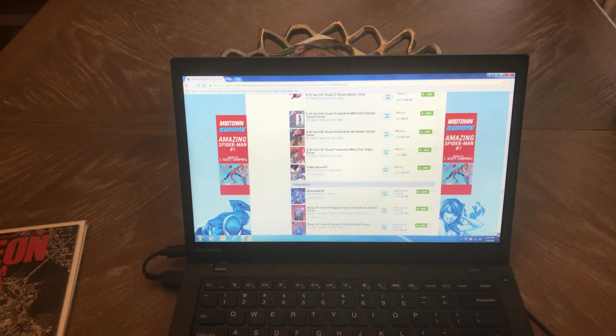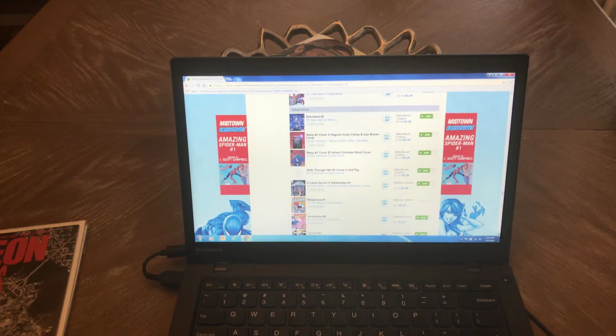I bought that first appearance X-23 years ago from somebody, and it was missing a page. So I'm kind of, I don't know. I kind of have a bad feeling about X-23 because of that.